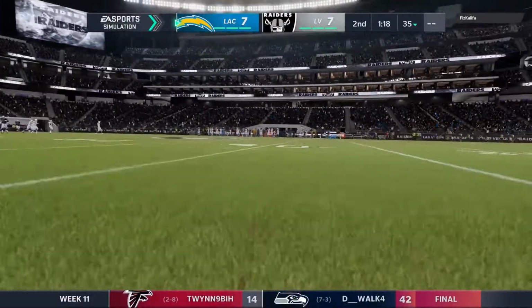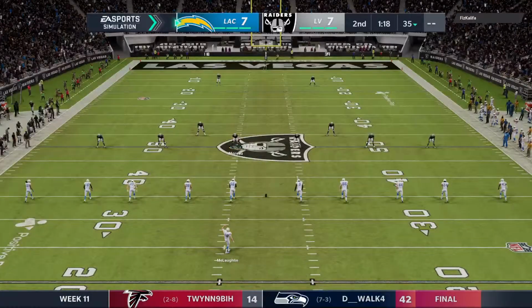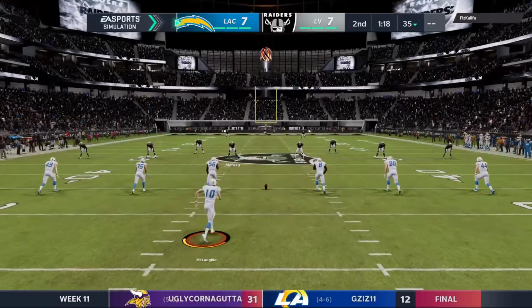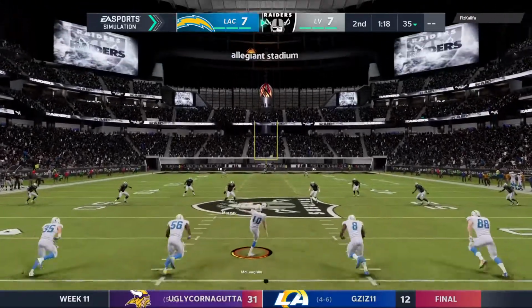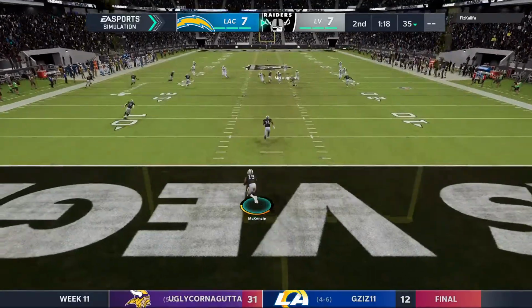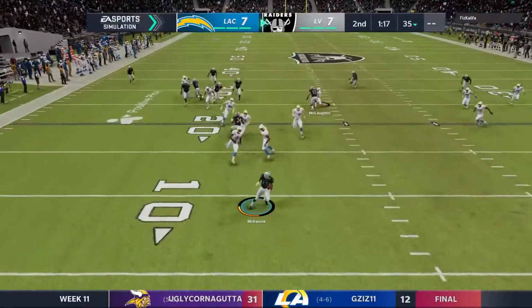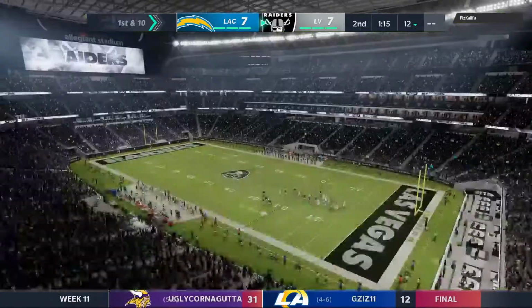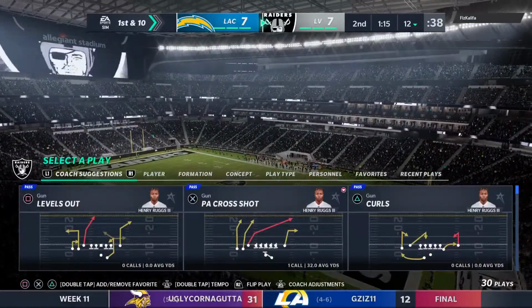The game at 7. Chase McLaughlin set to kick off. So all even at 7 now as they kick it away. Fielded in the end zone. And not a good return here at all as they'll be forced to start at the 12-yard line.